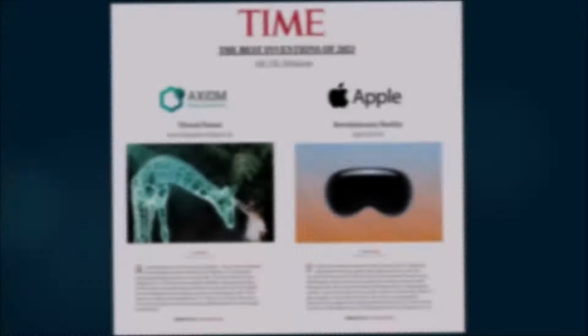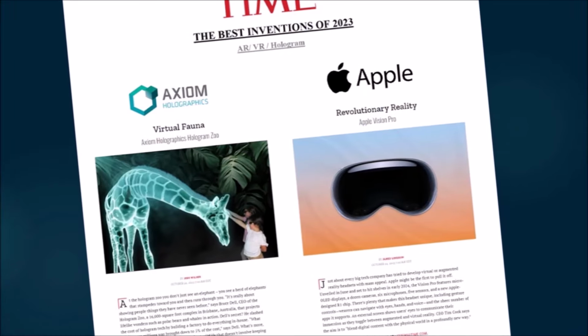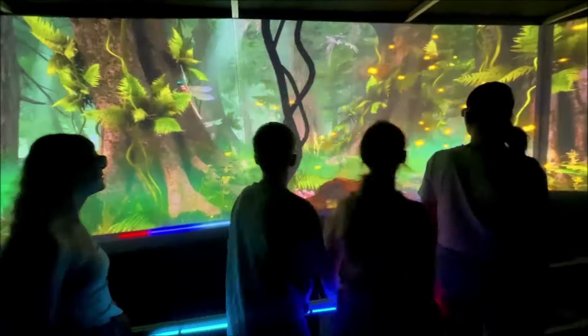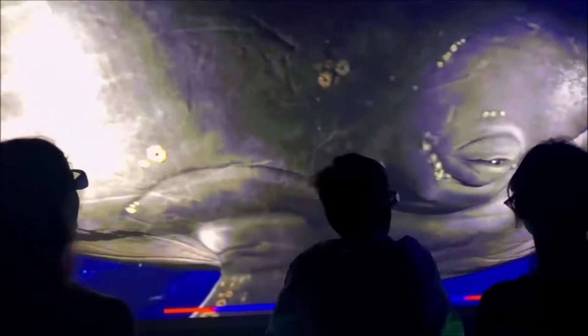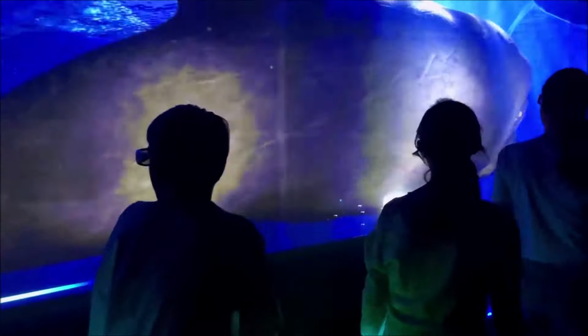Time magazine called this technology the best entertainment technology of 2023. We had to share the category with Apple. These people are seeing a hologram of a 20-meter whale. It has real depth, and to them it feels and looks alive.